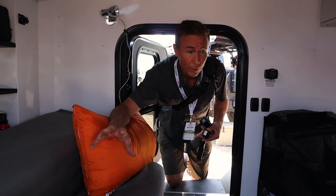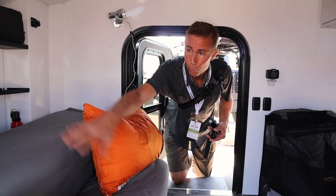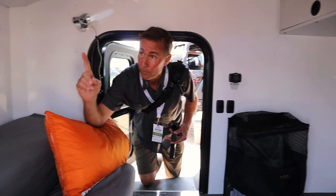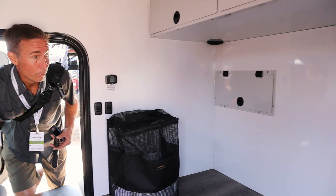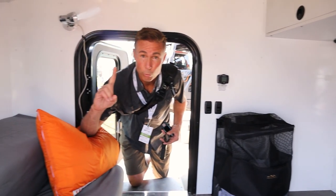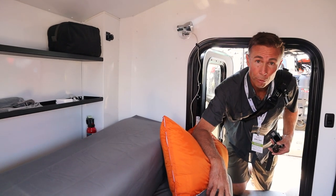Okay, so inside the Expedition Trailer, looks to me like about a queen size bed setup. They have the cushion folded up now as a couch. You've got storage up above, you've got a fan. Looks like all aluminum inside. So really nice setup in here. And then of course you also have your rooftop tent sleeping up above, so you can sleep husband, wife, couple children.